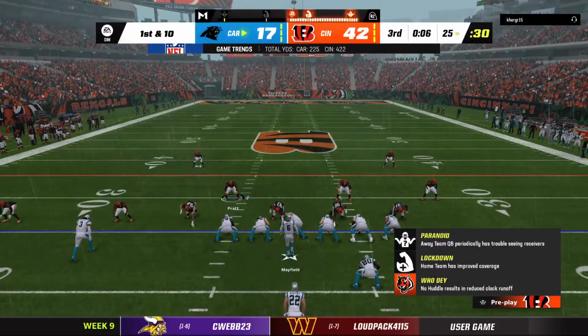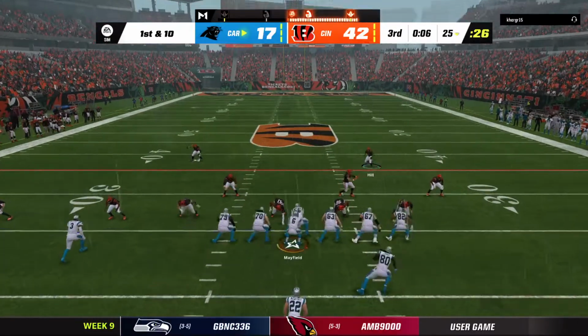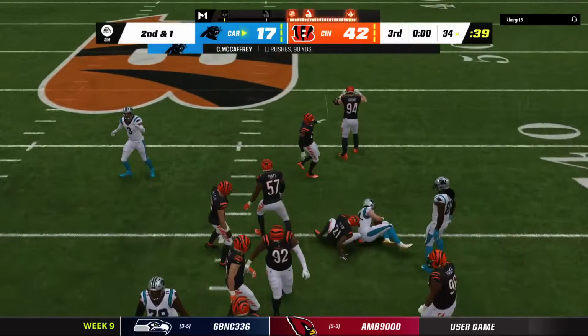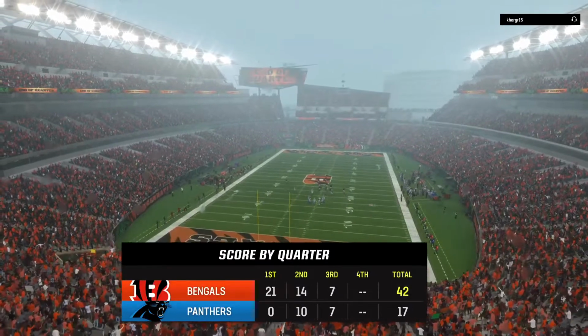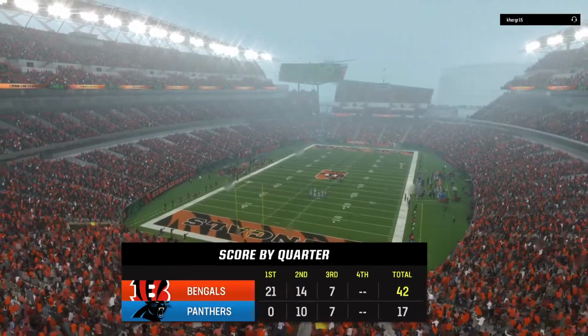And this will probably be the last play of the quarter. Kings. They start on the ground with McCaffrey. And he's going to get a solid gain of 9 before being brought down. 2nd and right at a yard. So both teams trade touchdowns in the third as we're through 3 quarters of play. We'll return with more after this.